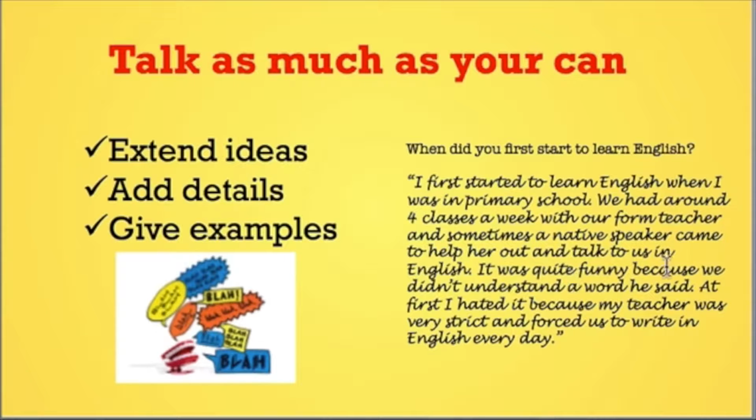and sometimes a native speaker came to help her out and talk to us in English. It was quite funny because we didn't understand a word he said. At first, I hated it because my teacher was very strict and forced us to write in English every day.